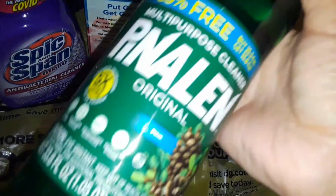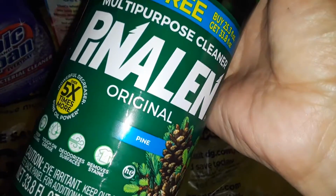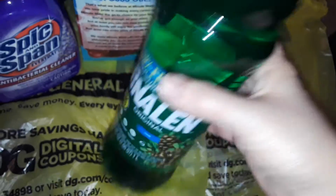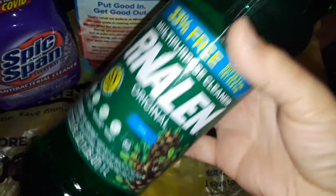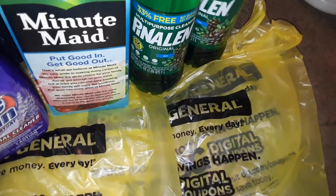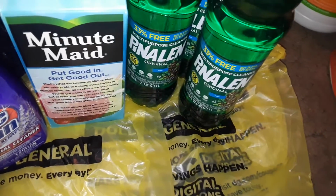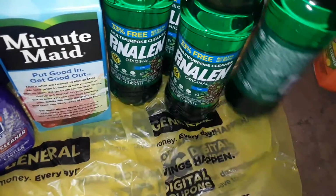And then I got more of these Pinol cleaners, the ones that I buy from Mexico. They're from Mexico, but you can find them anywhere here where I'm at, especially Dollar Tree. You can find them in Home Depot, different places. So I picked up 4 bottles of these. They're only $1 at the Dollar General. I love this stuff to clean house. I love my house to smell fresh like pine.